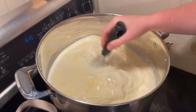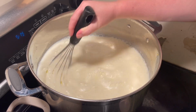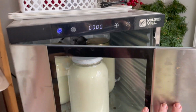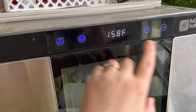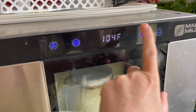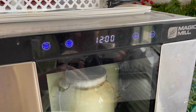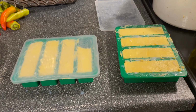And then I mix that half a cup of milk with the starter in it into the rest of the milk and stir it really well. Since I have a dehydrator, I just pour the milk with the culture in it back into the 3 jars, and then I put those jars right into the dehydrator for about 12 hours at 104 degrees. And I'm going to let it sit there.